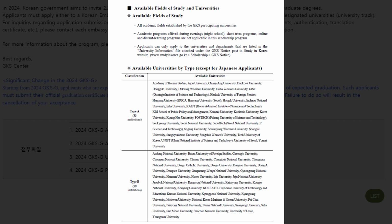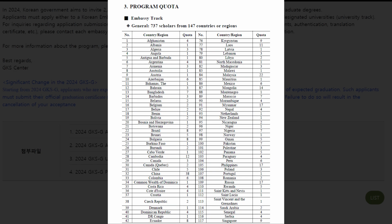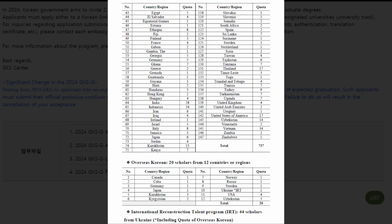Wow, that's a lot of universities. Down here, you have the countries. Where's my country? Nigeria. Nigeria, only 7 people will be taken. Wow, that's not a very large number. I think the country with the largest is China. Then Malaysia has 22. Which country again has a big number? Wow, Indonesia. People from Indonesia are going to be taking a lot for this scholarship.